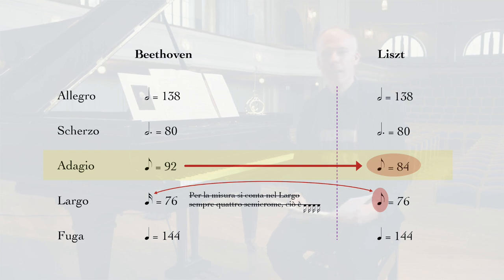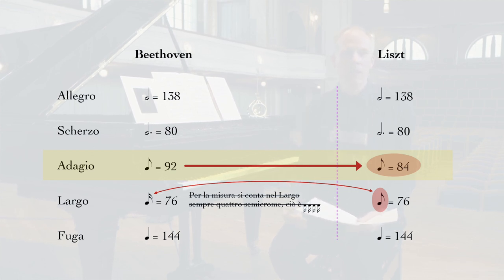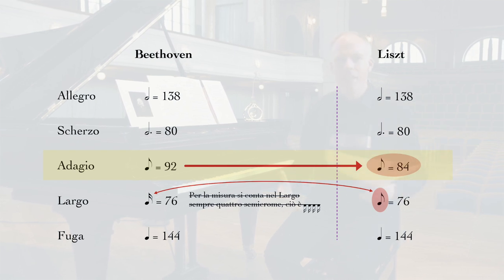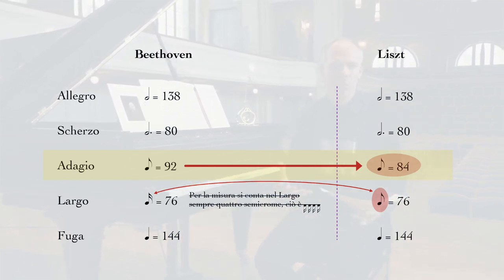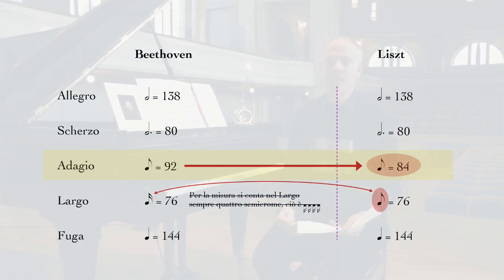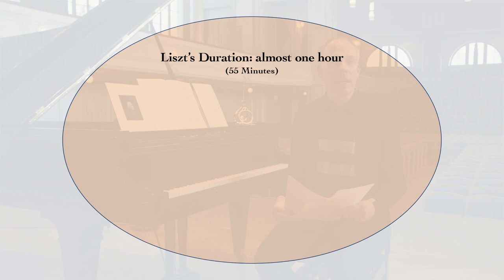And in fact, if we overlook the sonata, the adagio has by far the most changes. So it shows the most work done by Liszt, and we can really say that this movement represents his decisions, his ideas, and his intentions. And that was my starting point.